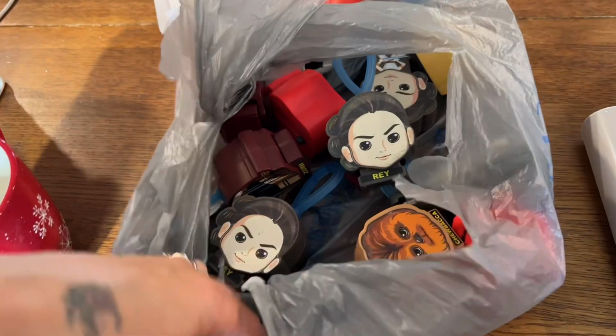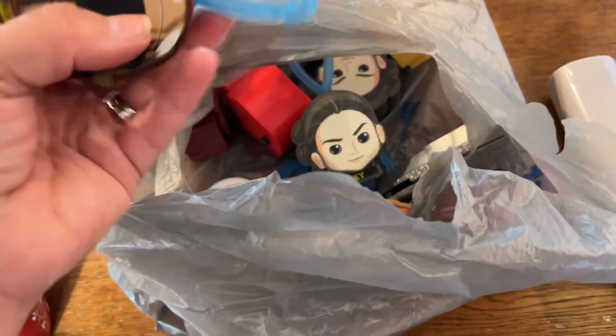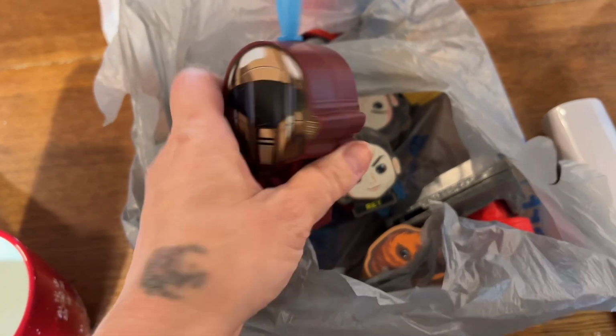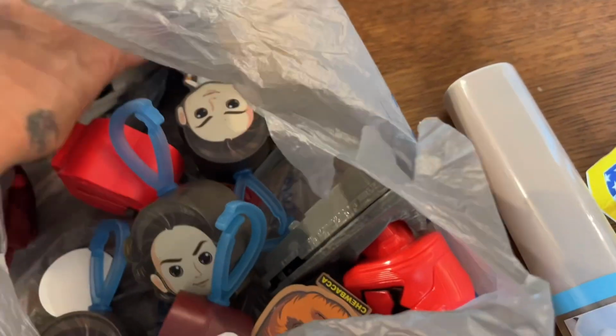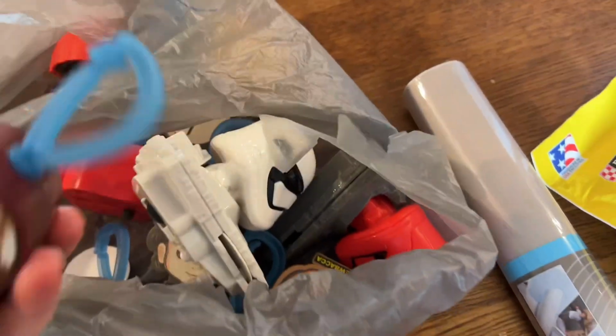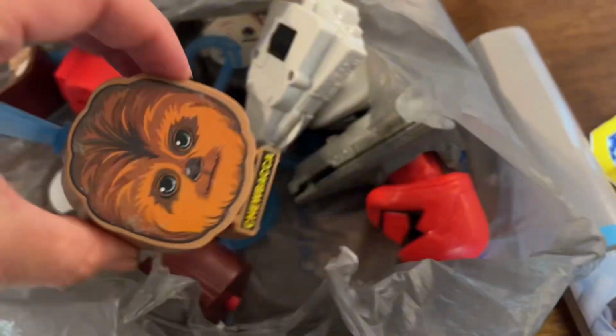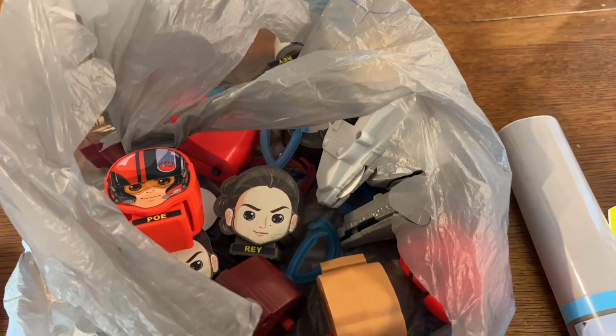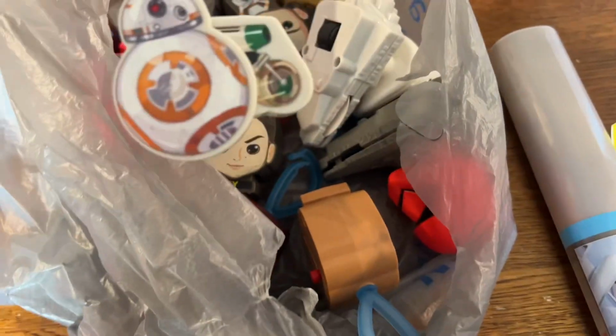But one of the times that we went, they had all these little Star Wars toys there. So I picked up a bunch of them. And every time that I go there, I find more and more of these little characters. I was possibly going to sell them on eBay. So I'm not sure.